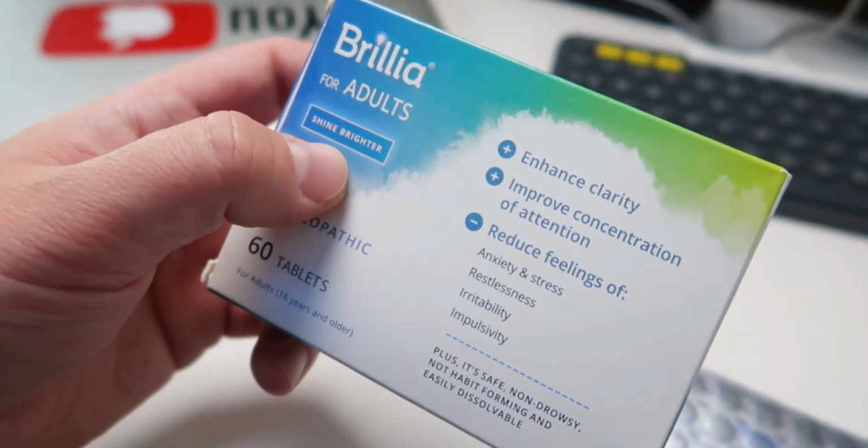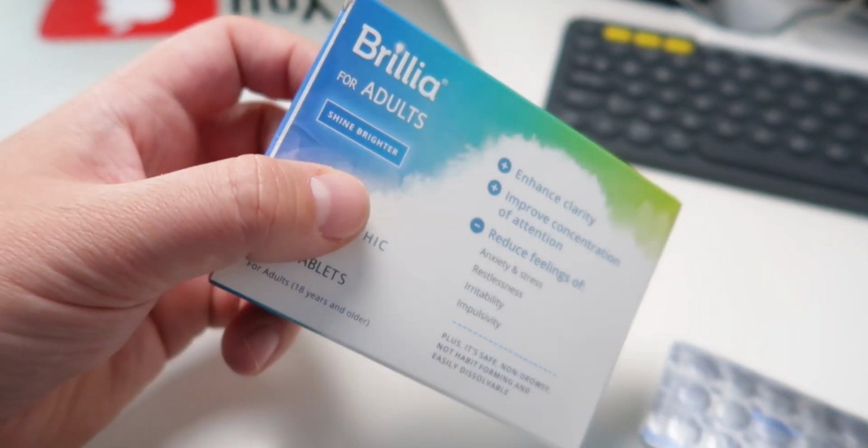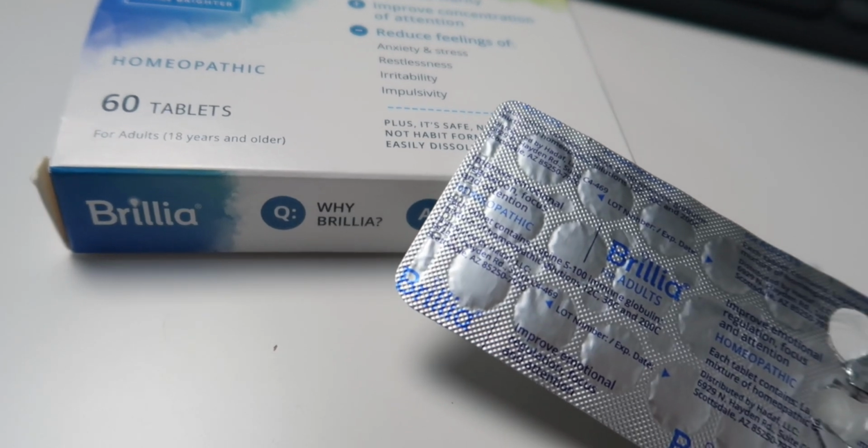You're not going to get any harmful side effects, but it definitely, and this is the interesting part, this is the key, it reduces the feelings of anxiety and stress, restlessness, irritability and impulsivity. Okay, so the first one here is stress and anxiety.